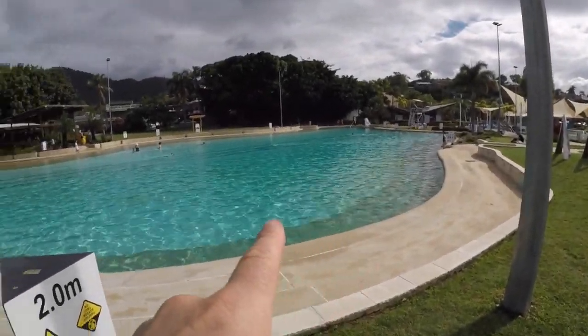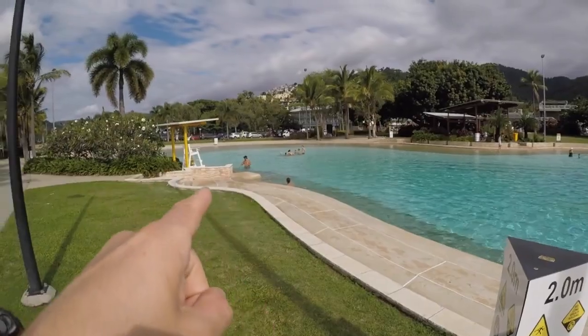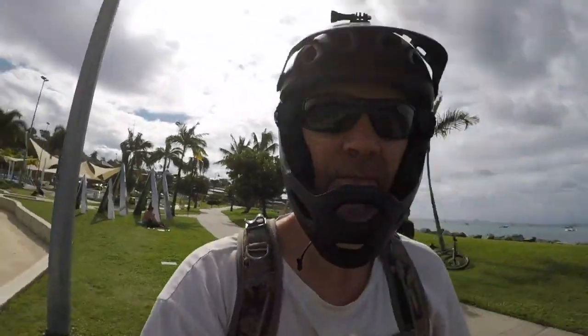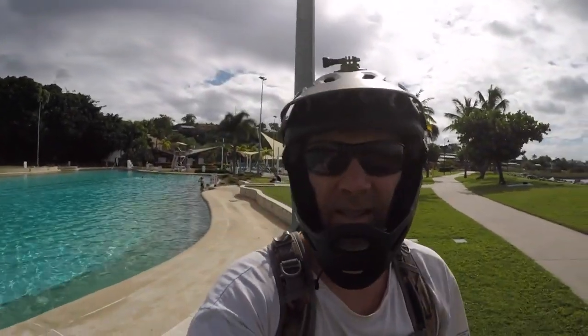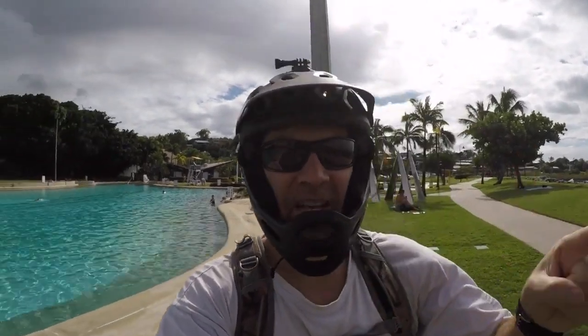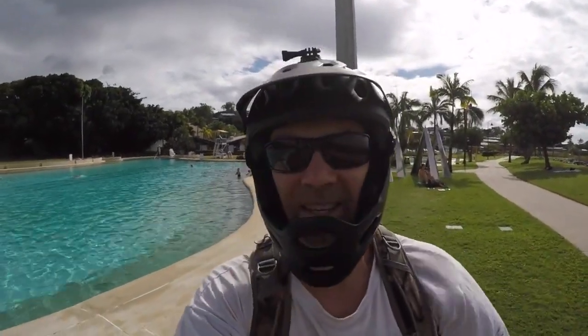The swimming lane is up and back there. So it's really nice. I'm gonna keep going with my bike ride and I'm gonna come back here and have a swim.